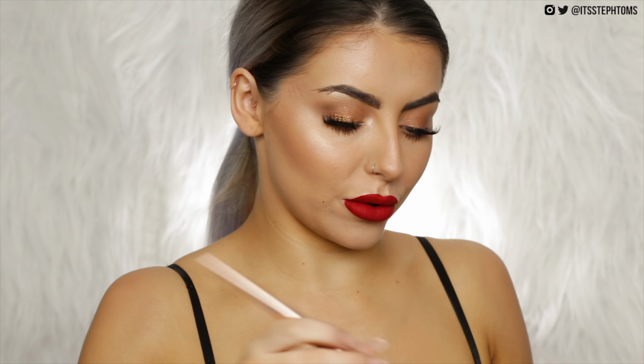Might need a bigger brush for the chest. Yeah, I'm going in for a bigger brush. Just gonna full on go to town. And we're done. All right, guys, so this is the finished look.